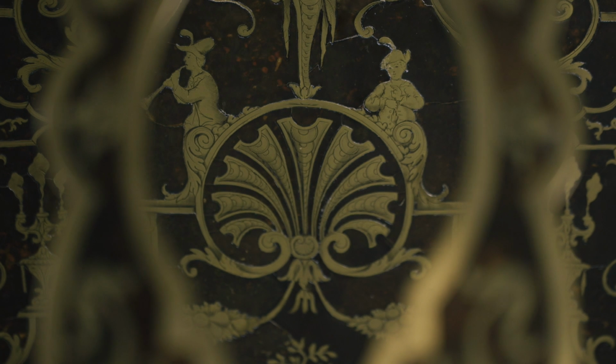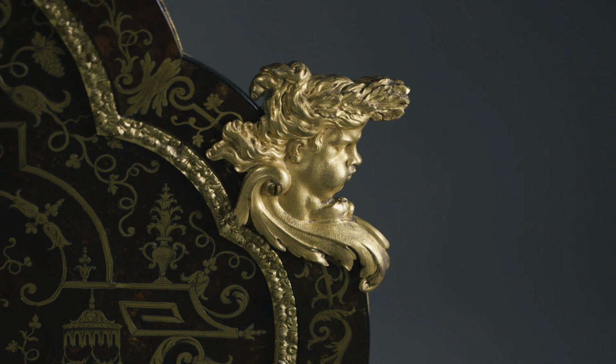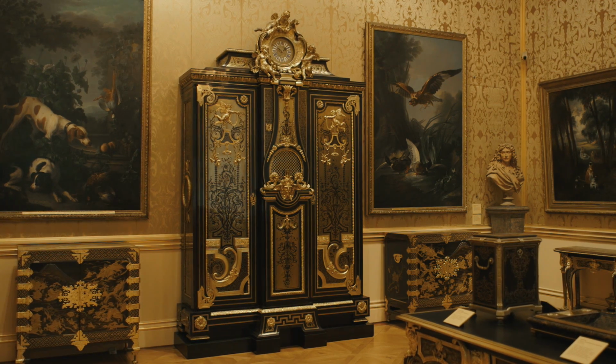Very often it was combined with these wonderful sculptural mounts made of gilt bronze, and the practitioner par excellence was André-Charles Boulle. Louis XIV gave him rooms in the Palace of the Louvre. He became cabinet maker to the king in 1672.